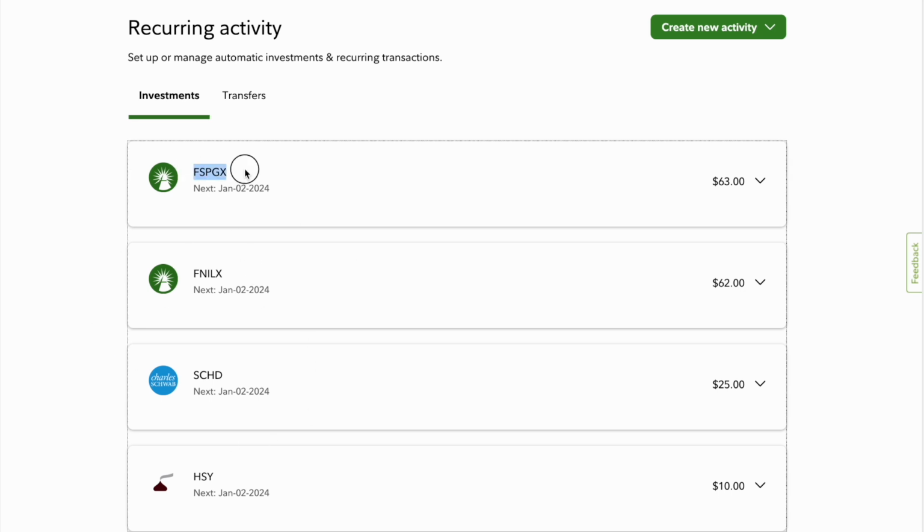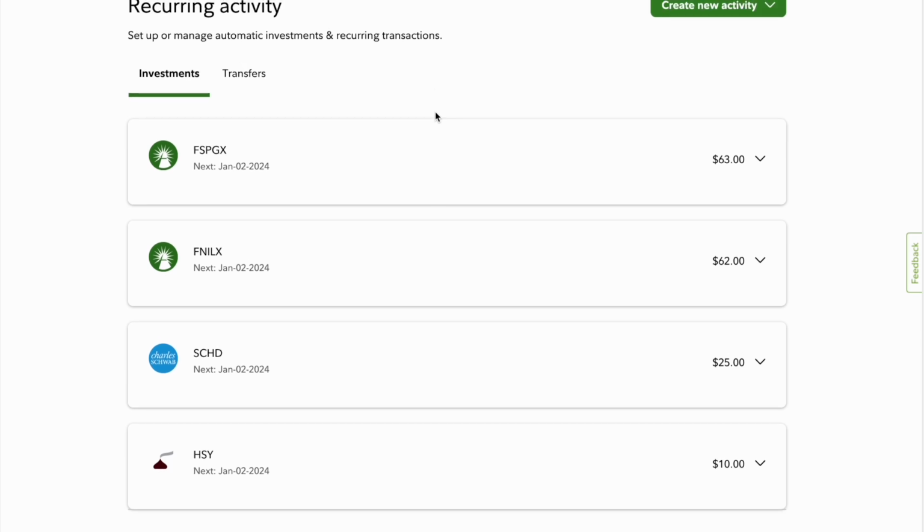I have FSPGX for January 2nd, 2024 to buy $63 worth. I have FNILX January 2nd, 2024 to buy $62 worth. I have SCHD January 2nd, 2024 to buy $25 worth. And my new buy that I've been doing is Hershey's January 2nd, 2024. January 2nd is a Monday. I've been doing my investments every single Monday, and my plan is to invest every single week.